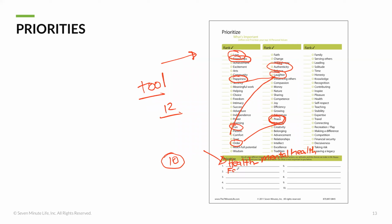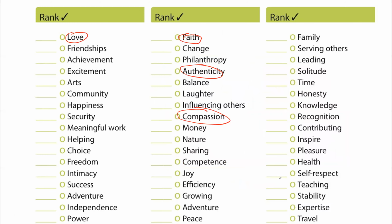And then for a lot of us, faith will come up. So Linda, what you're doing here is you're just listing your top 10. Family, order, and peace would be on that list for me. So I hope that's helping. And then I physically hold this in my hand. That's why having everything in one place is so important. So I hope that helps.